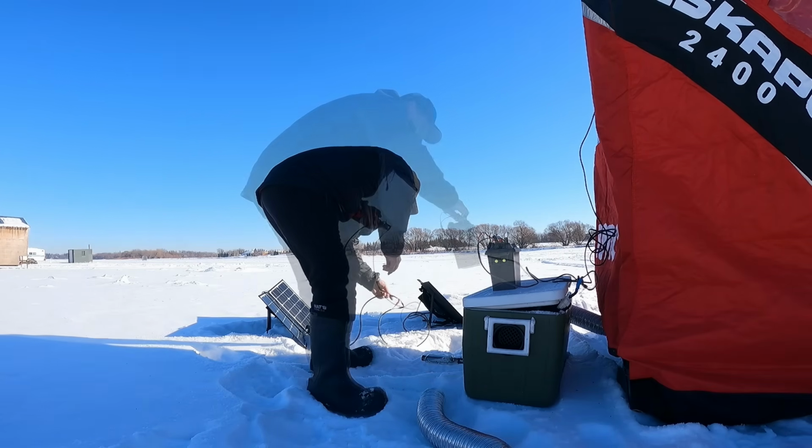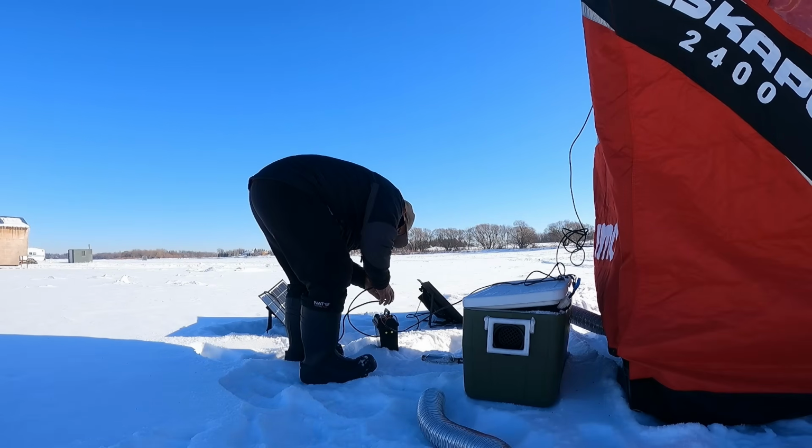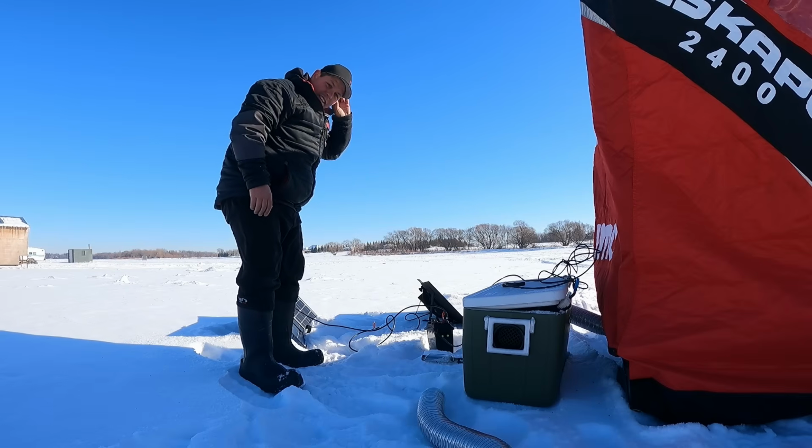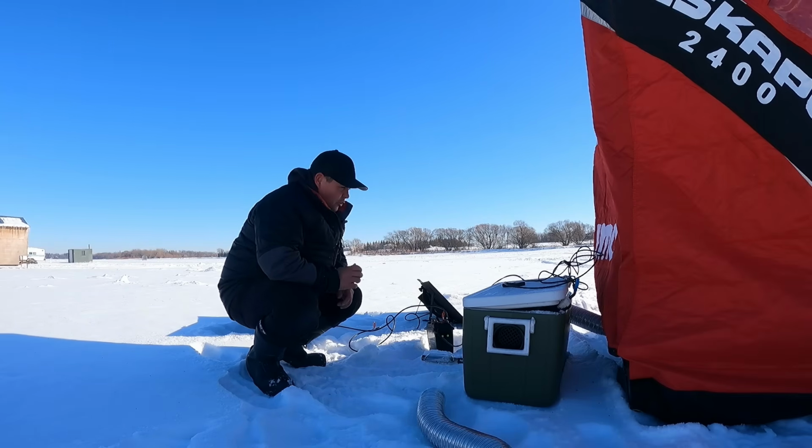So that's hooked up. Probably not the best to have this in the snow. I'll keep it in the light maybe. This is real janky, you guys. So the heater is on. It's gonna take a little bit to start it up right away.